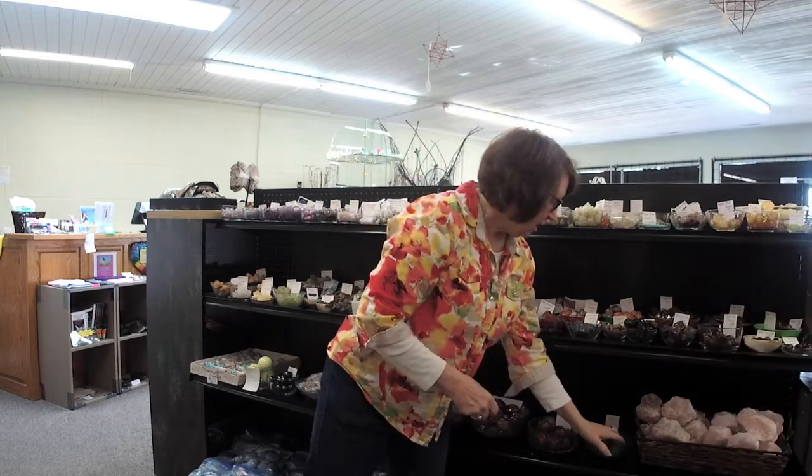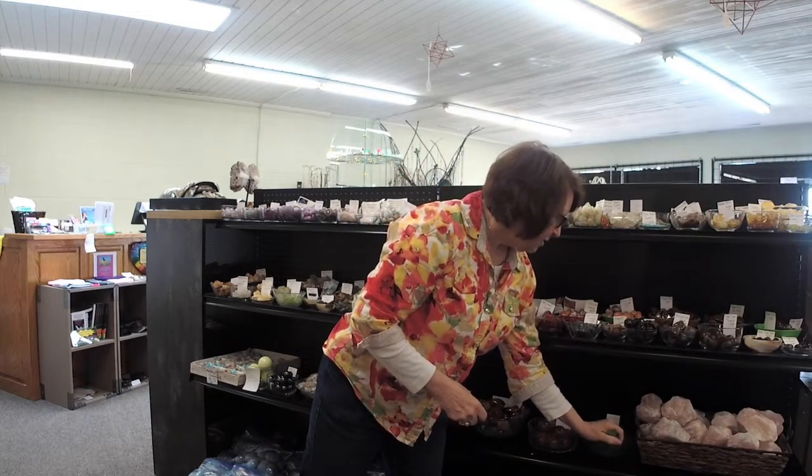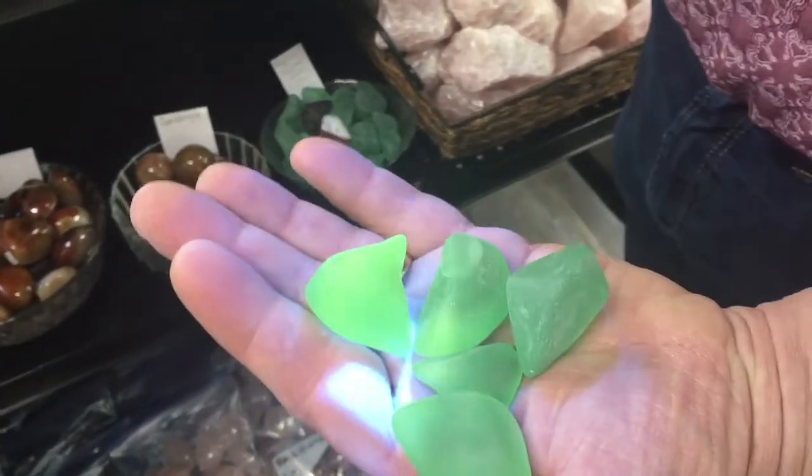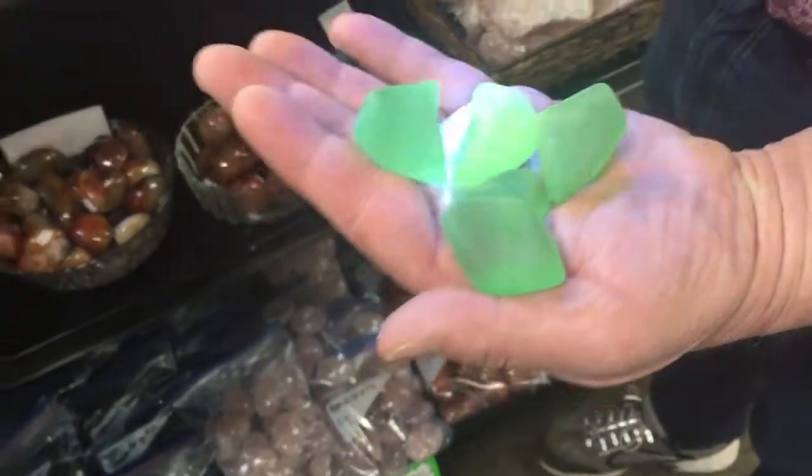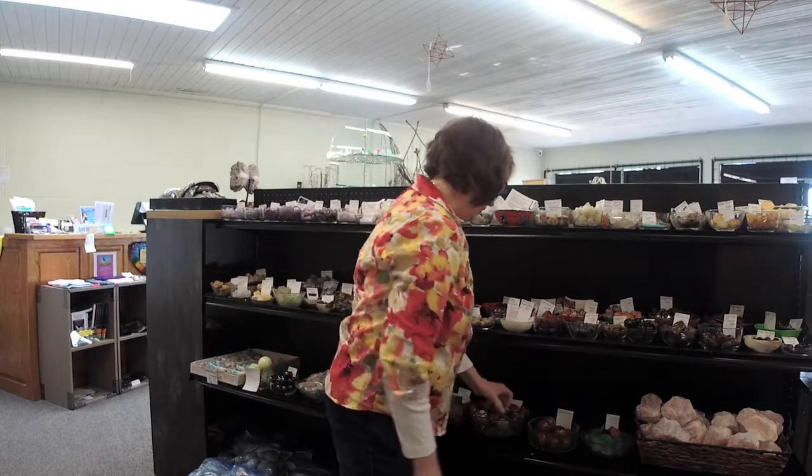Okay, and then I do have, this is some magic glass that we have. This is beautiful magic glass, and you can see it looks frosted. And that's because it wasn't tumbled as long. I was over to Larry's and he had a pile of it. I said, ooh, magic glass. So we have magic glass here, and it'll provide some lovely magic in your life. I just don't know what that looks like at the moment.